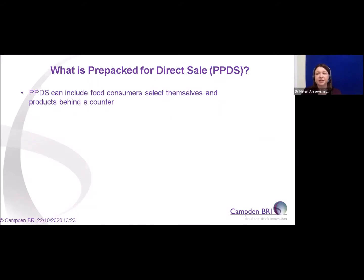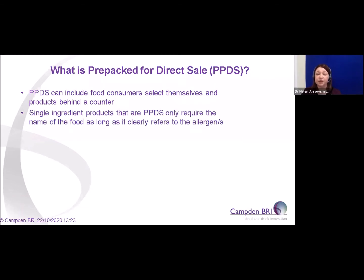Couple of nuances to the legislation then. Pre-packed for direct sale food does include things that consumers can select themselves, and it also includes products behind a counter. We're also told in the FSA guidance that for single ingredient products that are pre-packed for direct sale, you only need to put on the name of the food there. So there is actually an exemption under Article 19 of the FIC that single ingredient foods don't need a list of ingredients, and that's carried through into the pre-packed for direct sale legislation. So here we're talking about things like perhaps a box of eggs or a bag of peanuts, which are pre-packed for direct sale.